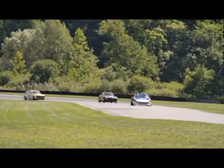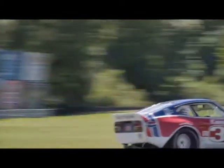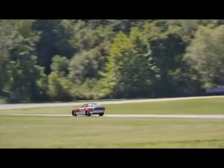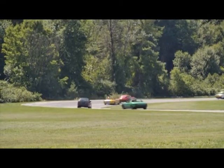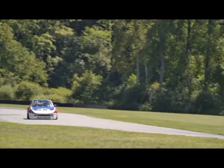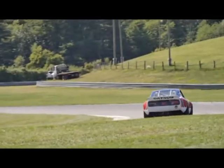Just look how beautiful this car is out on the racetrack. There's no wonder how many championships Bob had won, but I've got to give Mike a lot of credit. He handled this car beautifully, and I can't wait to see it up here more often. Actually, he did an absolutely wonderful job with this car. Look at the thing go, just beautiful.